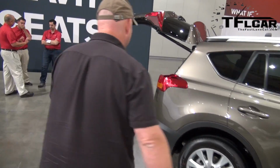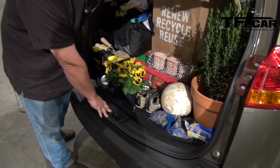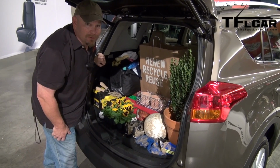This is the Toyota RAV4. Check this out. Smaller opening by far than the Honda CR-V, which probably is best in class. But as you can see, the way you have to stash the gear, you have a lot more room in the Rogue.